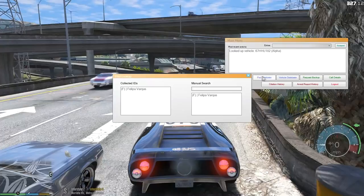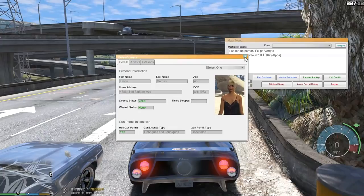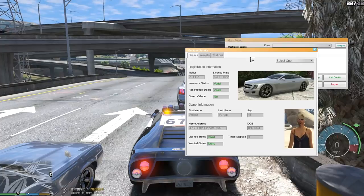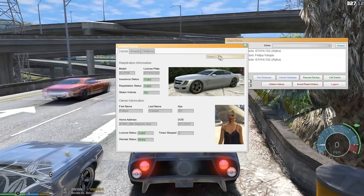And her license does check out. All right, let me just double check. And everything's valid. And she does have a gun permit. Maybe she has acquired it since the last time she got arrested. But I think she's fine. We will give her a citation for exceeding the speed limit today. We haven't done that in a while, so let's go ahead and do that. I think it's a coupe, right? No. Go back. What? Here we go. Create citation.